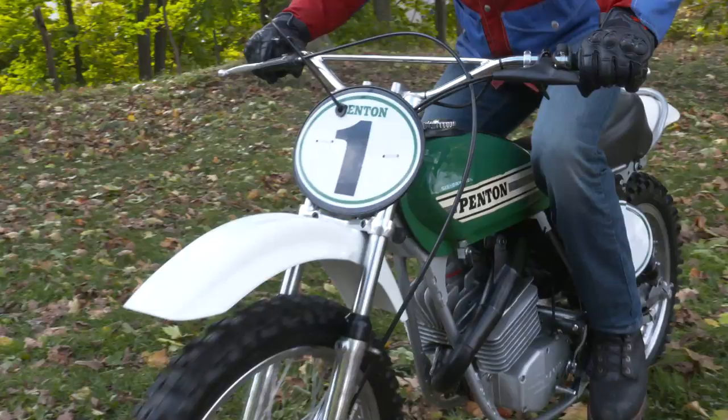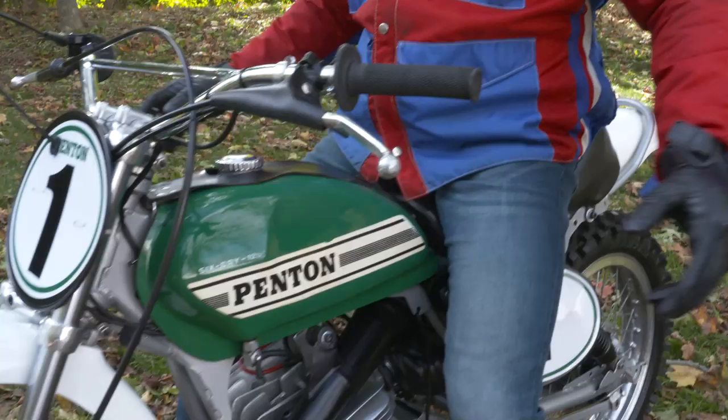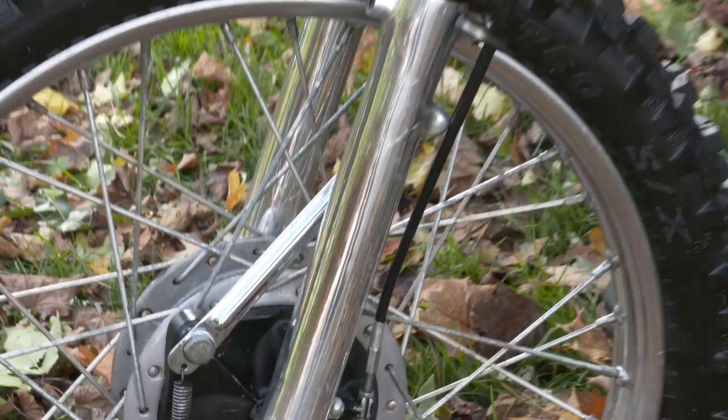Find a better vintage KTM or a Penton to buy than this one, buy it. This thing is on point. It runs just as good as it looks, and they're always going to be worth more with original paint. Perfect frame. Forks look like they just came out of the box NOS. Polished to a chrome-like finish. It's ready to go, man.